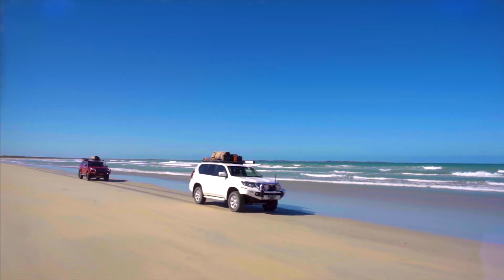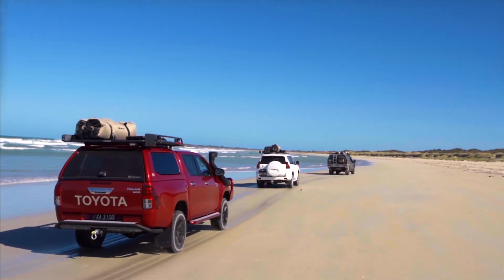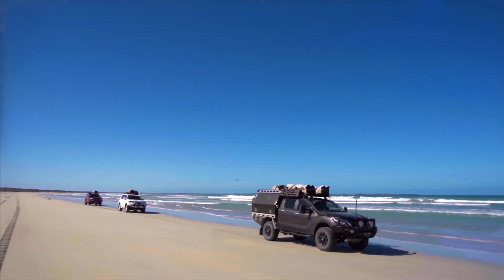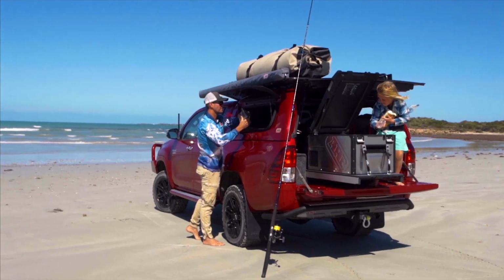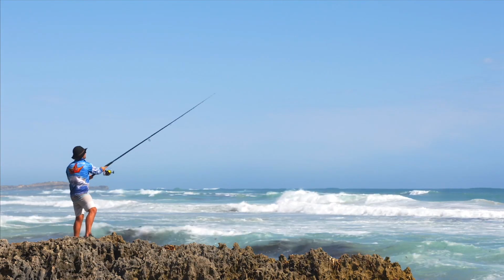The next day, we're going to go out to a popular road beach known as Long Beach. Now, this is a really great place, especially for anyone who hasn't done any sand driving before. Really nice open wide beaches and plenty of firm sand to get out there. It's also not a bad spot to pull up, pull out the fishing rod and throw in a line.